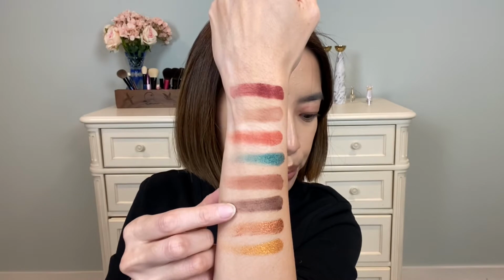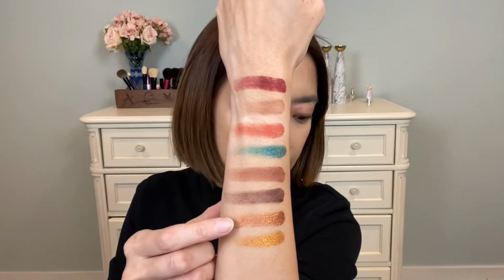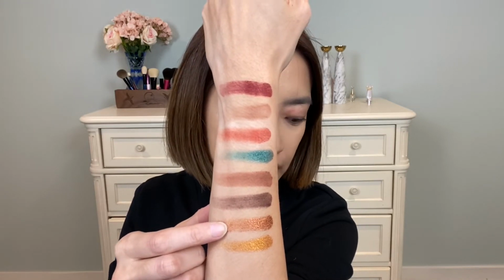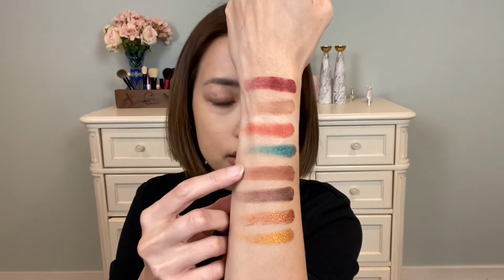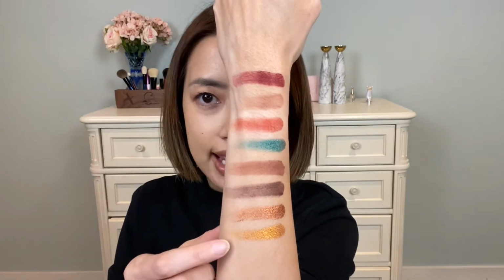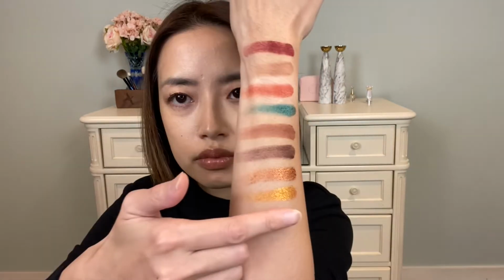This here is burnt dark chocolate with a matte finish. Then we have an antique gold with a demi duochrome metallic finish. Followed by warm toffee mid-tone with a matte finish, and then a mid-tone gold amber with a metallic finish.